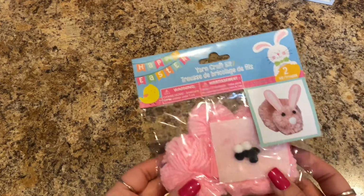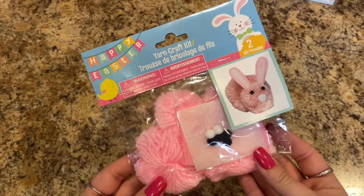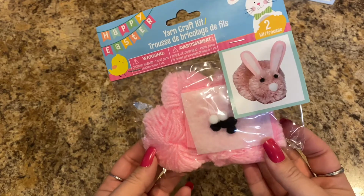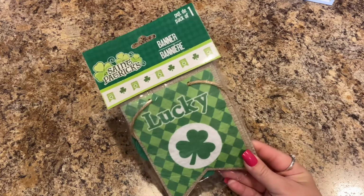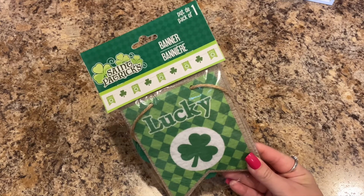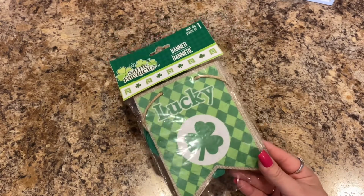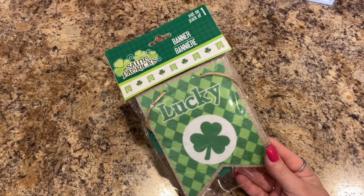And then we have the bunnies. She wanted to do this, and this is a yarn craft kit. There's 2 kits in here, so she can make 2 bunnies. Maybe both her and I will make them together. So that'll be fun. We could do it for like art class. And then for St. Patrick's Day, I found this banner. It just says lucky, and then it has the shamrocks. This I might put on the tree. This I might put at the entry table.